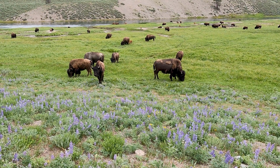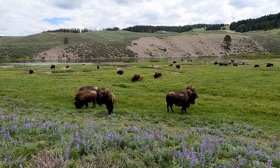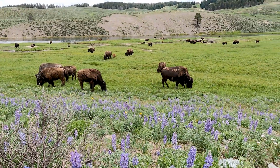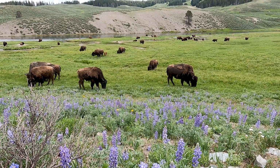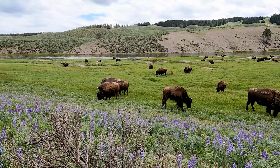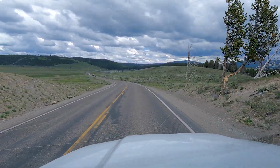Well, look at this. You could almost touch them. Isn't that something? They see me. I'm not gonna get too close. Look at them. Isn't that something? They're all shedding their wool. Just beautiful. Really, really beautiful. When the sun is out and the winds are calm, this is such a peaceful place.